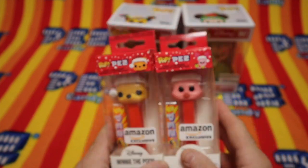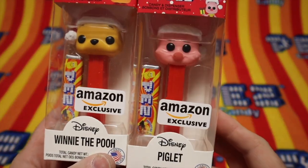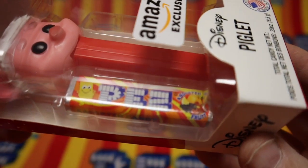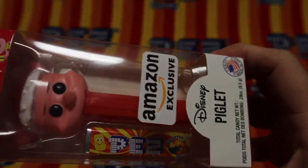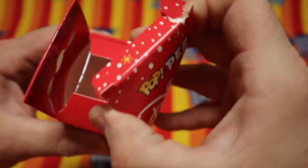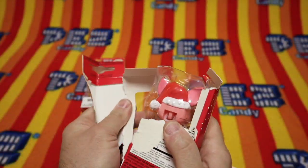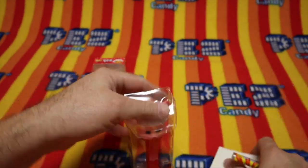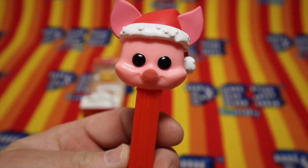We need to open these, or at least investigate them. Let's see, Piglet. Piglet comes with fruit candy, let's get to it. Let's open them. All right, oh, you ruined that box. No going backwards with this one, is there?